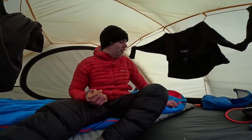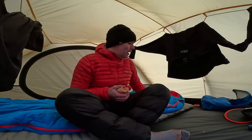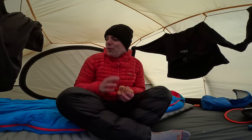So this is my Berghaus Elevation 600. This was, I think, about £95, maybe 4 or 5 years ago. And this sees me down to around about 5 Celsius, give or take. But because I've got my down pants on as well, I should be okay down to maybe 2 or 3 Celsius, something like that. So this sleeping bag is about 500 grams lighter than my Rab Ascent 900, which I use for my cold weather camps.